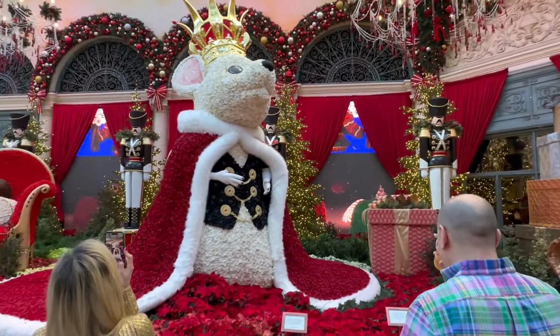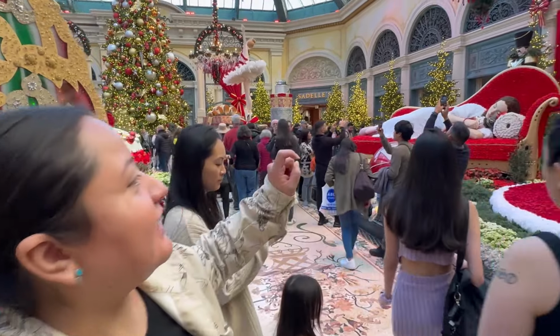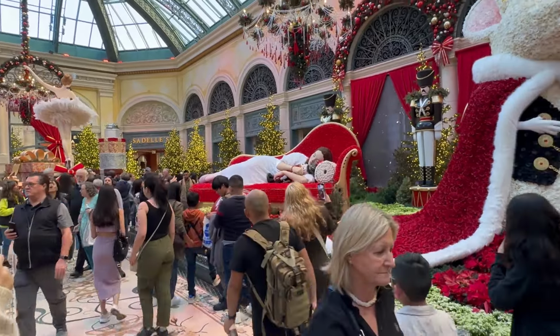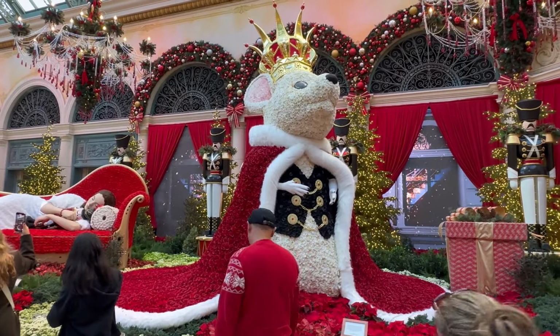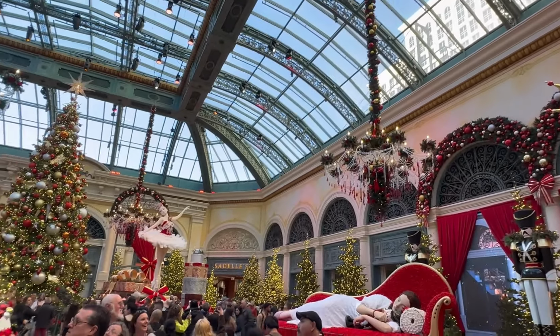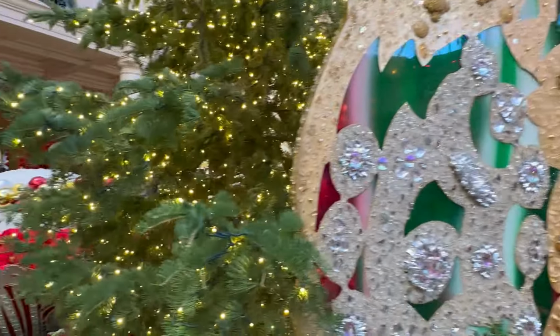What do you think of this exhibit, babe? It's so beautiful. It's just different. I really like the lifelike. That lady looks like she's just gonna wake up and step on everybody. That's huge. This Mouse King is not cute at all. It's kind of terrifying. Actually, it's scary. But it is a very, very beautiful display. Massive, huge.